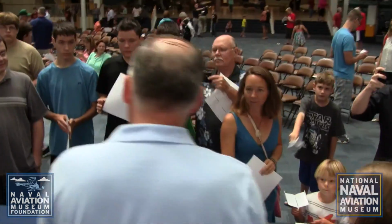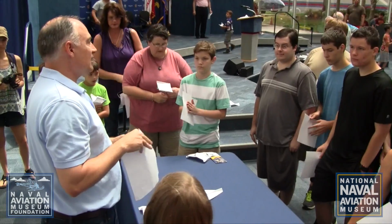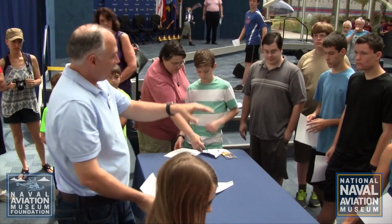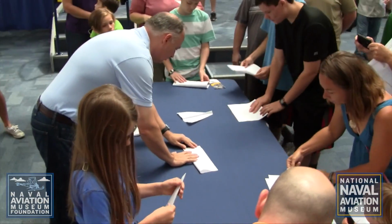If anyone wants to fold this, what I'm going to do is a kind of classic, more pointed airplane. It flies straighter and a little bit faster. It's called the Eagle.